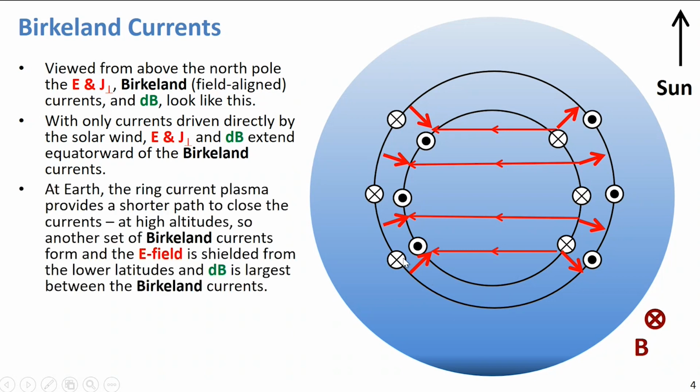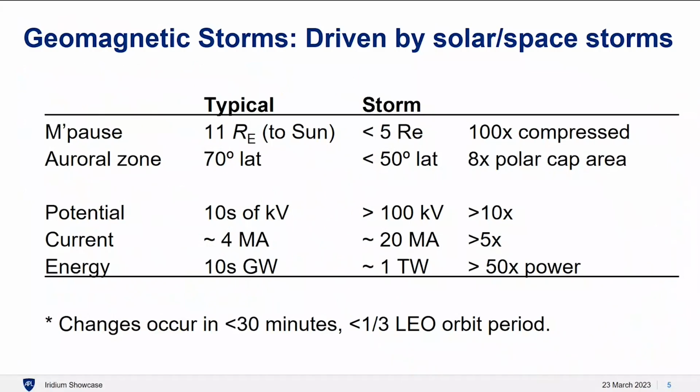What that means is that the magnetic perturbations look like this. You don't see anything equatorward of this system, and when you're in between these currents, you see a large signal and then a small signal over the polar cap. That's actually been known since the late 1960s, that this would be the case.